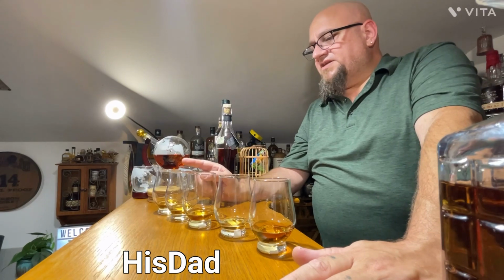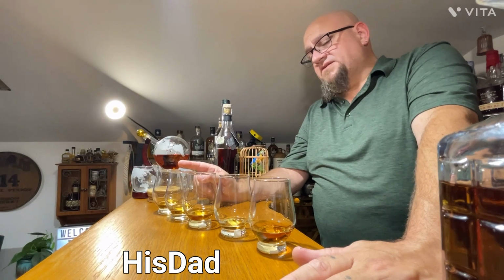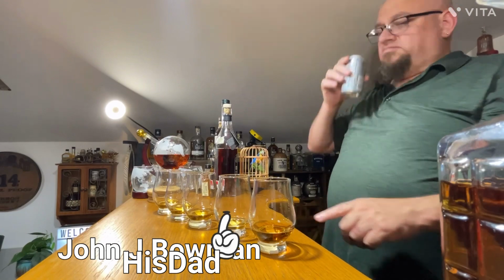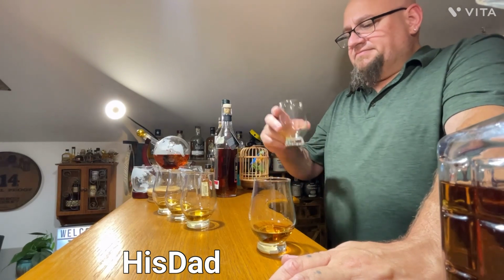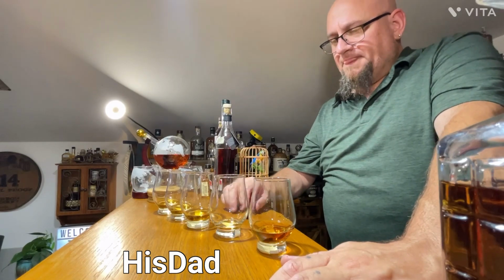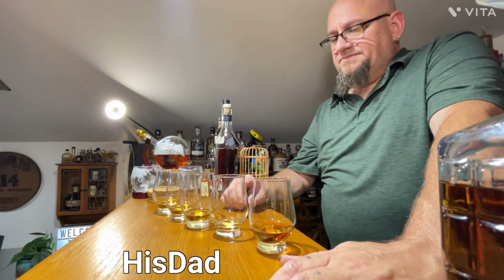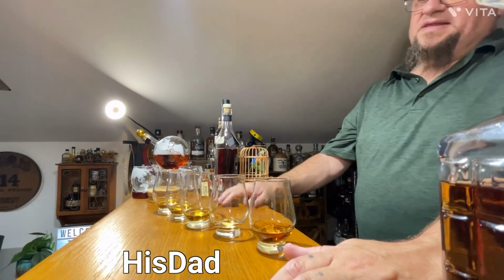When you drink this one, everything but the finish is phenomenal. Oh, there it's coming in. See, these two are almost identical to me, except for the fact that I wasn't picking up on the finish there. Oh, you can taste the citrus. Damn it. I'm going to go with this lineup.